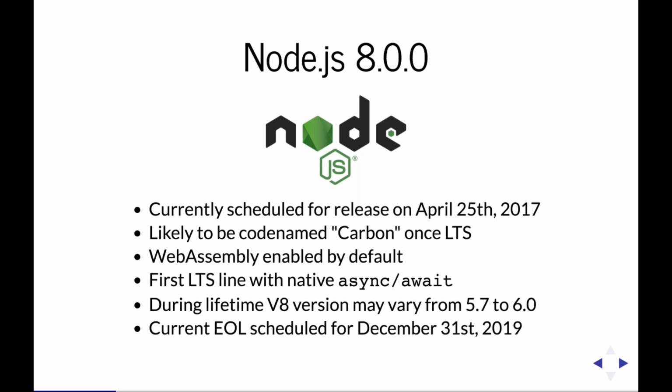As I said earlier, we're not sure exactly if the V8 version is going to be 5.7 or 5.8, and what exactly the upgrade path is there. I'll cover that in more detail later.